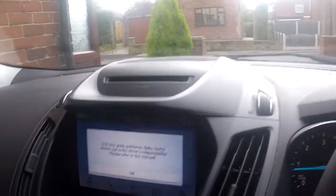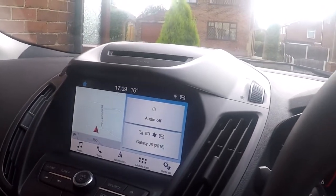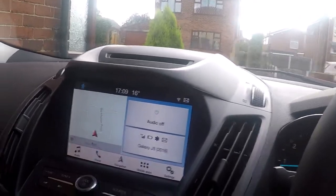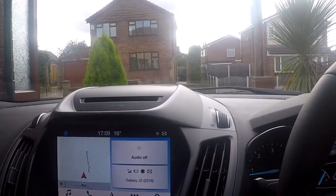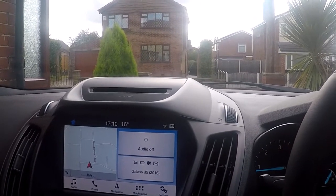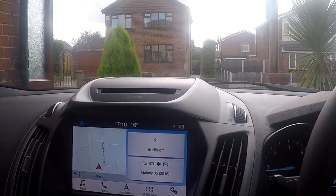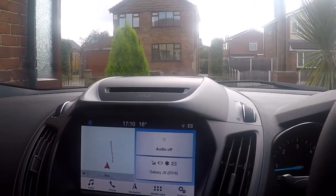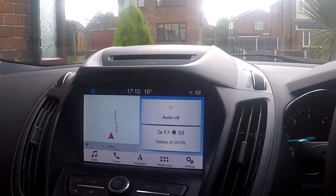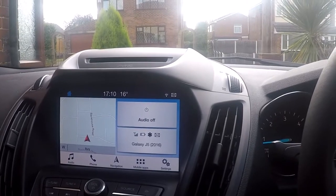So in the middle we have an app screen. Excuse me, this car is equipped to talk to my phone, so much so that I can take messages, I can see text messages on the screen. Also I can do hands-free, and a very clever feature is that should I have an accident and the airbags go off, it rings 999 automatically.